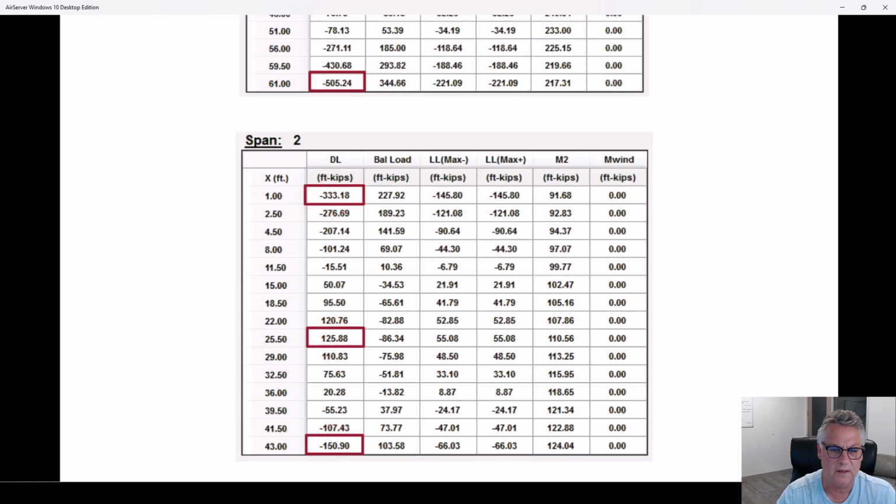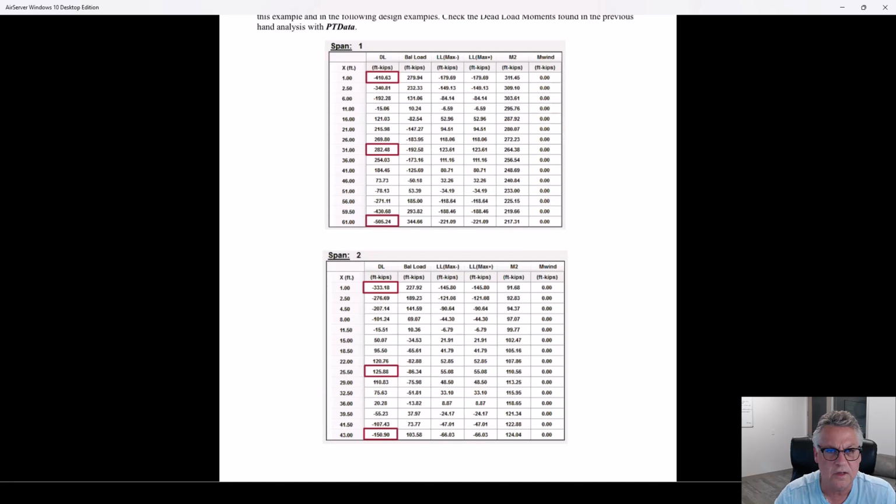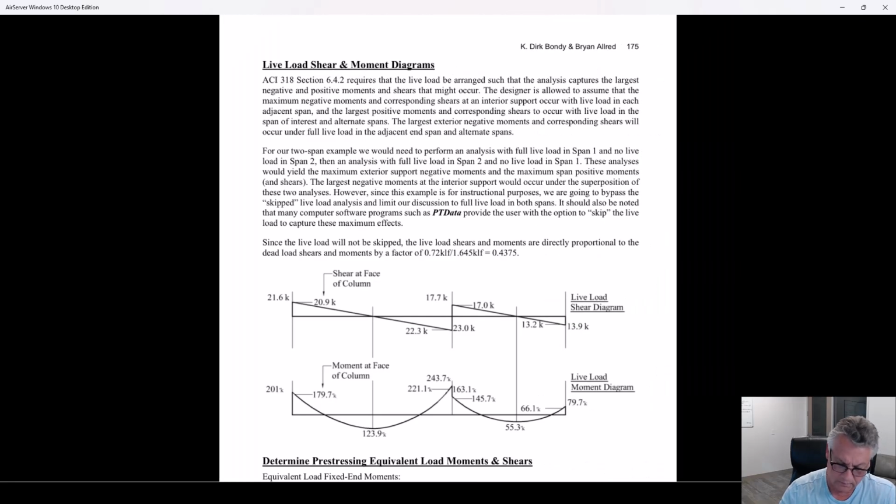You don't need me at this point. You're checking the moments at the face and in the span. These are your dead load moments. I've given this output. If you've got PT data, then you can run this and check it yourself, and you'll know if you're moving along just fine. Like I said, don't be shocked when you're less than 1% difference, because there's no real reason not to be.